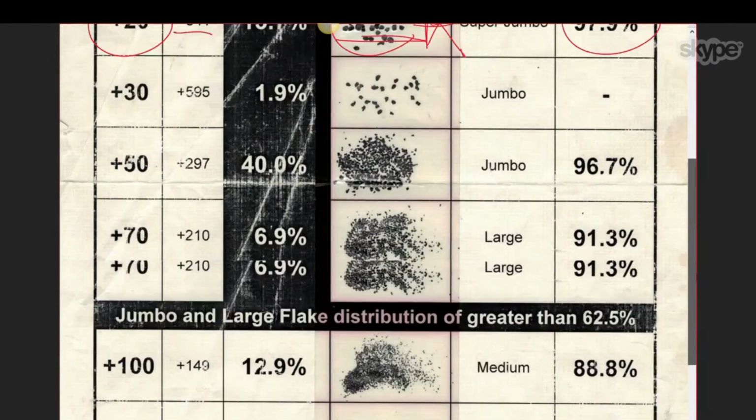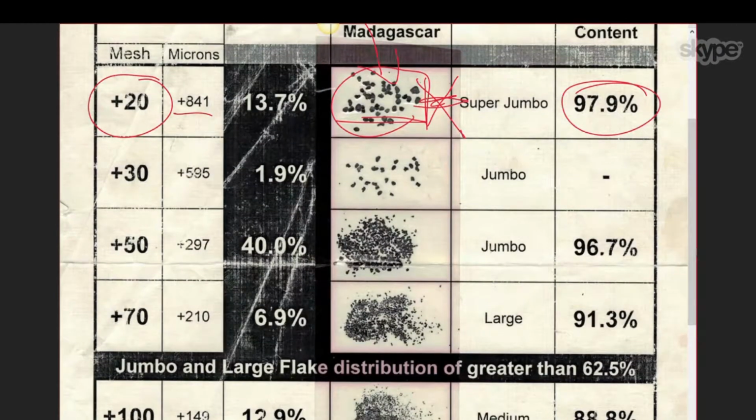So as you produce the graphite at your mine, you're going to produce all sorts of different sizes. The key is the larger the flake, or the greater distribution of large flake that you have in your deposit, the higher prices you're going to get for your material. And from a lot of the samples that we have done on our property so far, we're getting somewhere between 60 to 70% large flake.